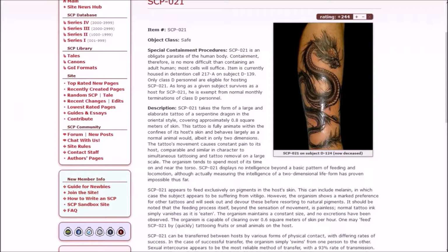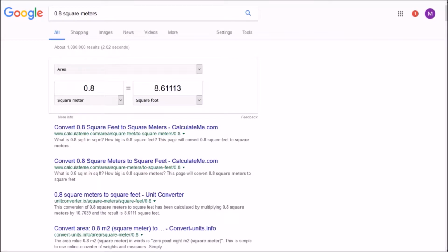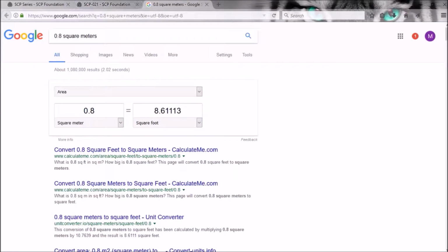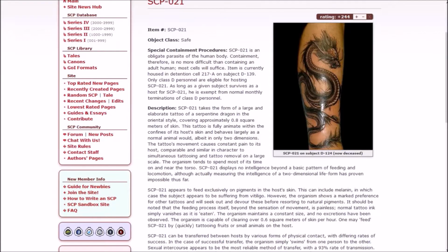Anyway, description. 21 takes the form of a large and elaborate tattoo of a serpentine dragon in the Oriental style, covering approximately 0.8 square meters of skin. Okay, cool. That's 8 feet. Wait, what? Okay, yeah, I don't. Does that mean it's 8 inches and a half? This was nowhere near as helpful as I was hoping, but anyway, now I know I can just Google that.